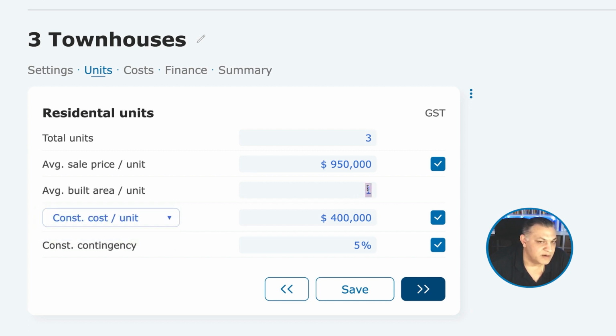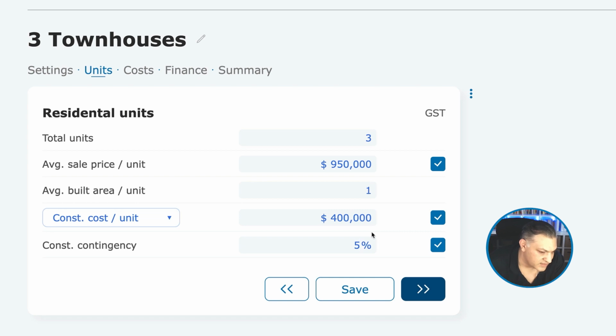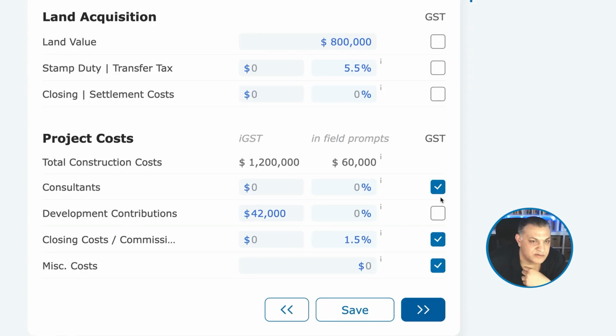That means I'm building 1 unit for 400,000, and I'm adding some contingency on it so that there's a bit of buffer, because all I have to do is pick up the phone, call a few agents or a few construction contractors or builders working in the area who are building similar types of properties, to get a feel of what a 3 townhouse development, or a 3-bedroom or 4-bedroom townhouse, will cost me. Once you've done that, we go on to costs.